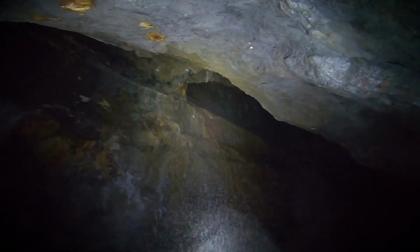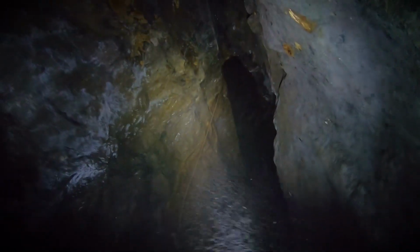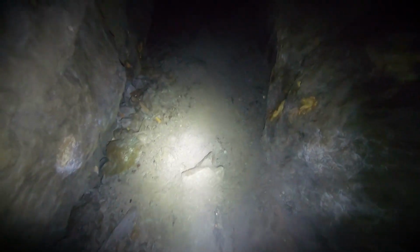So there's another rope. I can't get hold of it, so you clearly have to come down from the top to get it. But I'm definitely going to come back here with one of my friends. One of them who does the ropes.